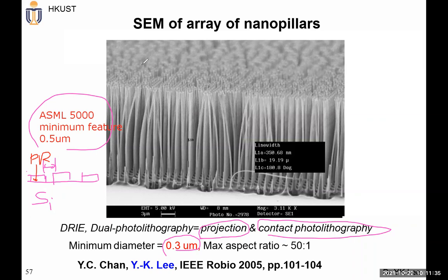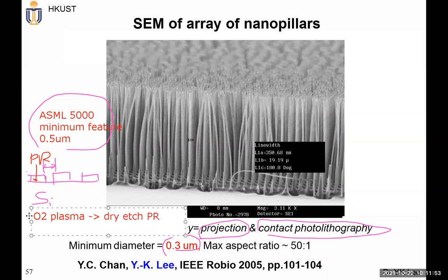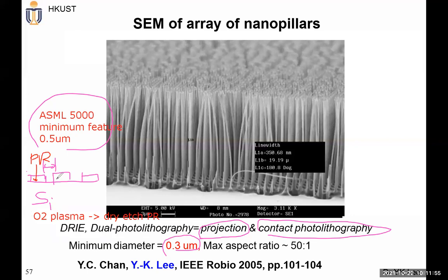We can use this O2 plasma after the photolithography patterning to etch the photoresist, and then do dry etching. In this case we are able to etch away some of the photoresist, and at the same time also etch away some of this part. So eventually, after this additional patterning and dry etching, we can really make it much smaller.